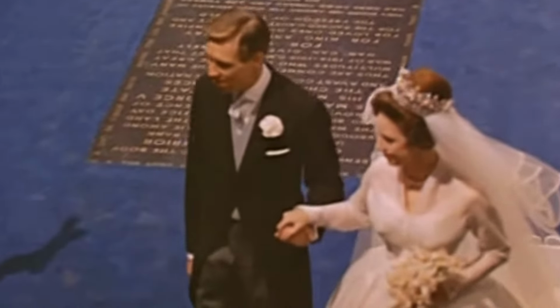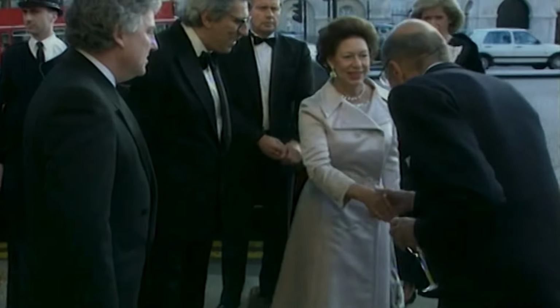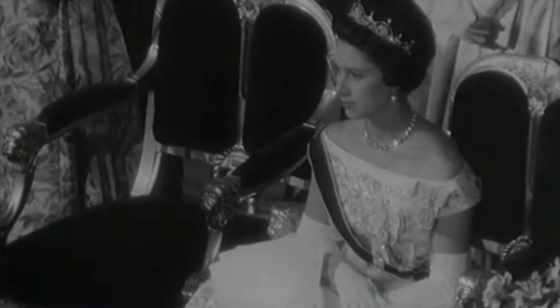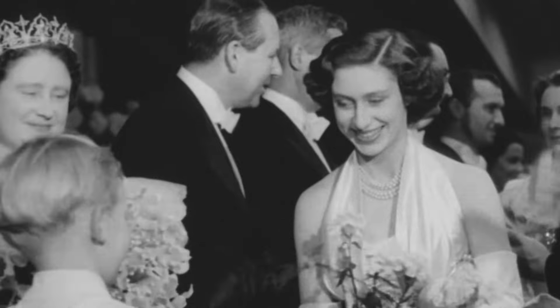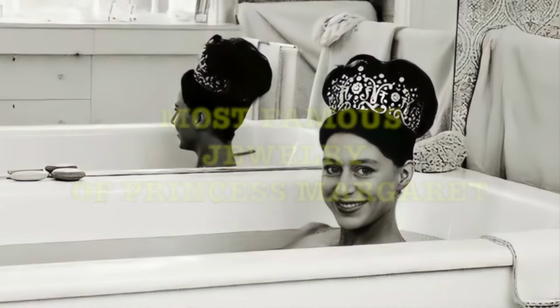From the radiant tiaras that graced her head to the intricate brooches and necklaces that adorned her elegant gowns, Princess Margaret's collection was a testament to her impeccable style and the storied history of the British monarchy. So let's explore the most famous jewellery of Princess Margaret.